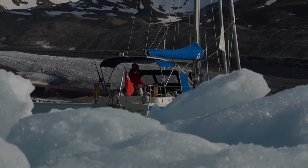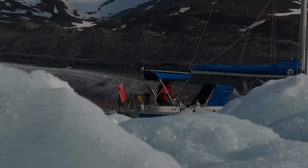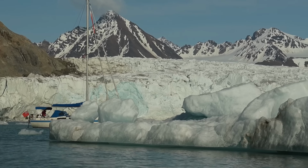Could you try that again, please, over? Yep, should I try going back this way first? Yeah, sure. To line up the shots, we were communicating on the VHF radio. We had multiple attempts to get each shot to work.